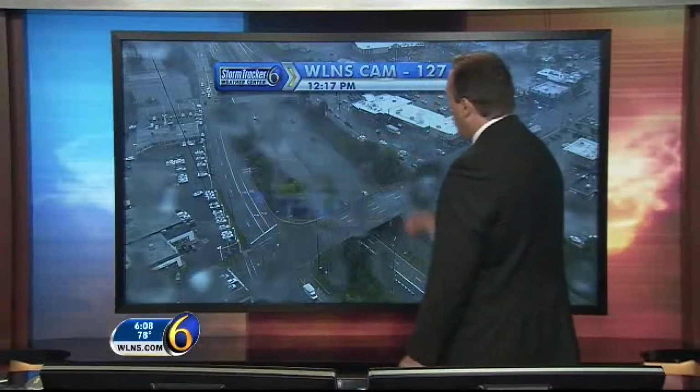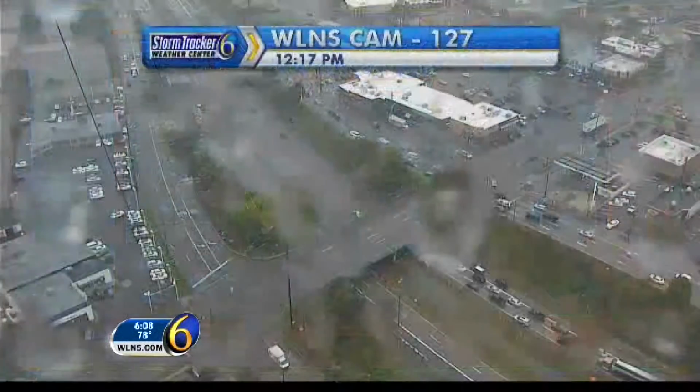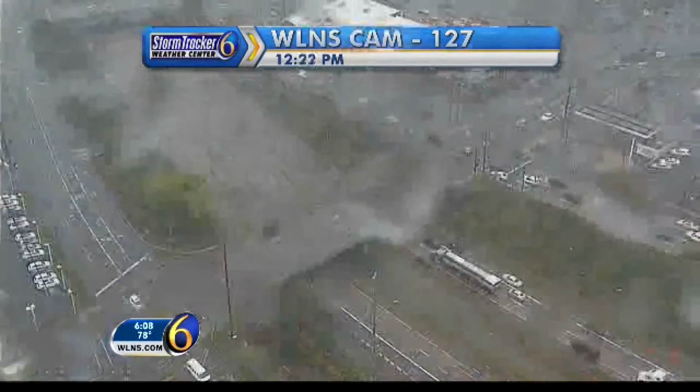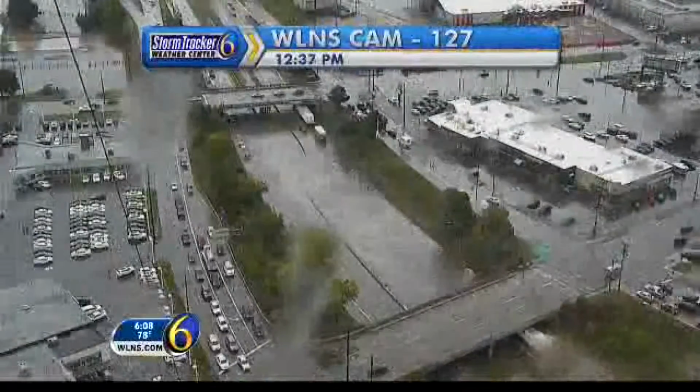Well, the good news is I don't expect we're going to see a repeat of the heavy rainfall out there this evening and tonight that we saw earlier today. But as promised, you got to check out this time lapse. Take a look. This is 127, the Saginaw kind of intersection there. You can see it's already flooded. This is just towards the tail end of the rain. I'll put this in motion. You can watch how the rain just sits there. It doesn't go anywhere.